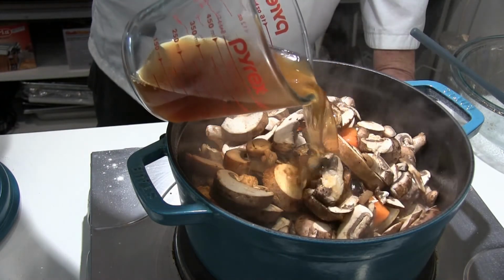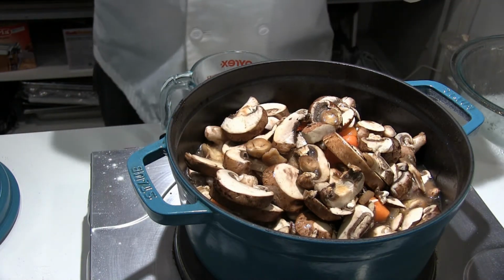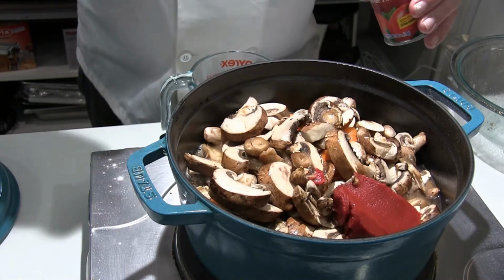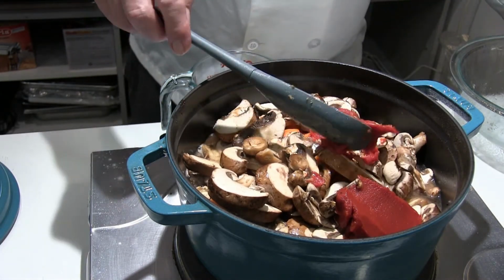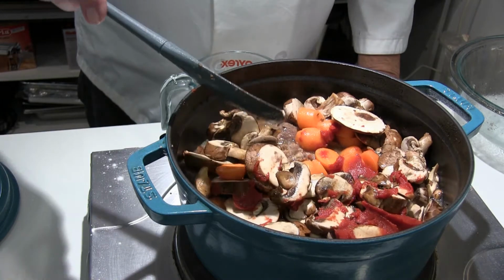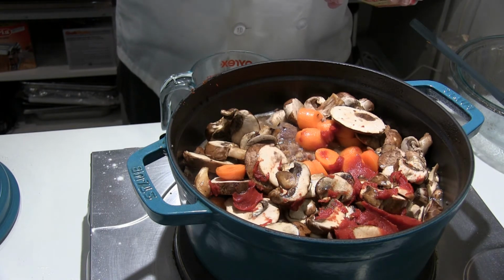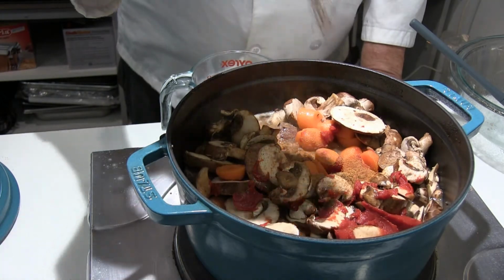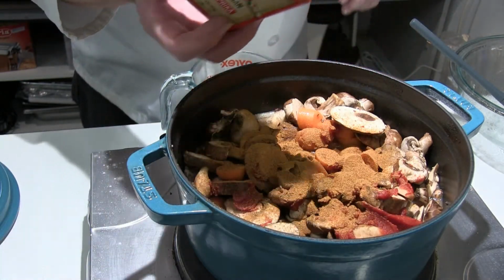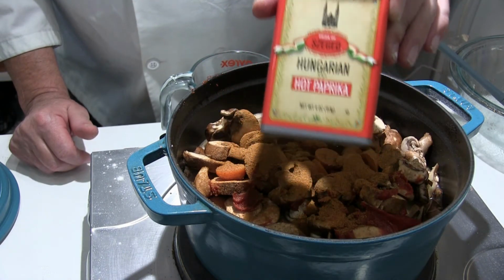Two cups organic beef broth. I'm going to go ahead and add 3 ounces of tomato paste. Tomato paste is basically concentrated tomato sauce, and this adds another level of flavor. Let's not forget the paprika. I'm going to give that a tablespoon. I want this hot and spicy. This is a very very famous Hungarian hot paprika.